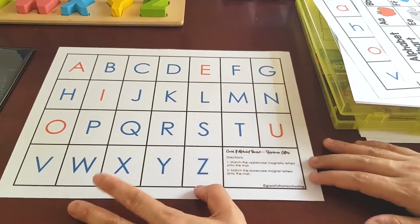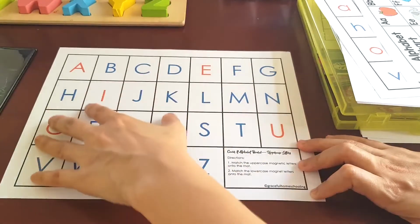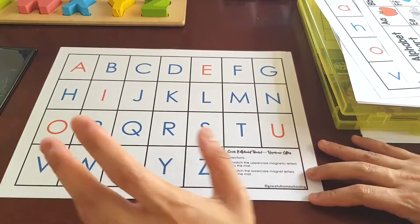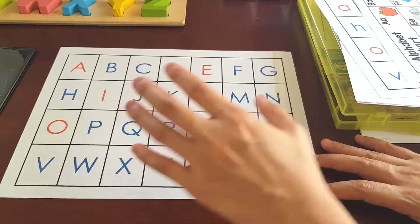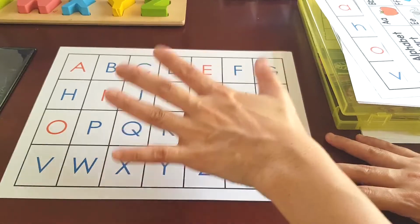Okay, for the next activity is this cover it alphabet board. So, this alphabet board has uppercase letters. So, what the child needs to do is to match the uppercase letters with the lowercase letters.